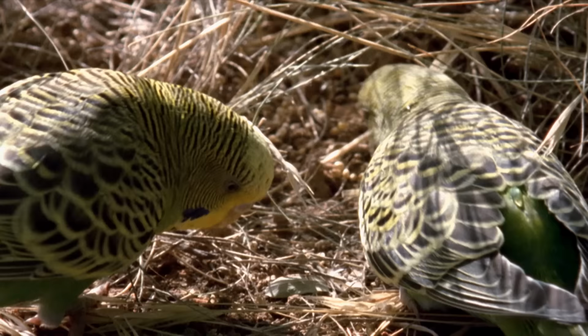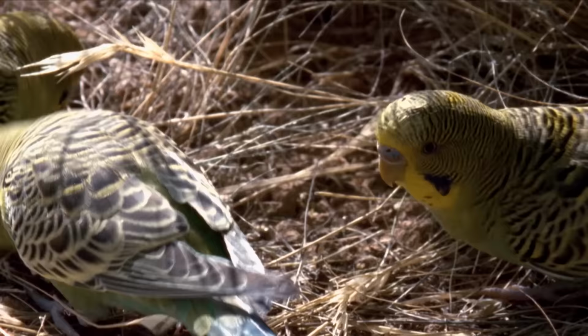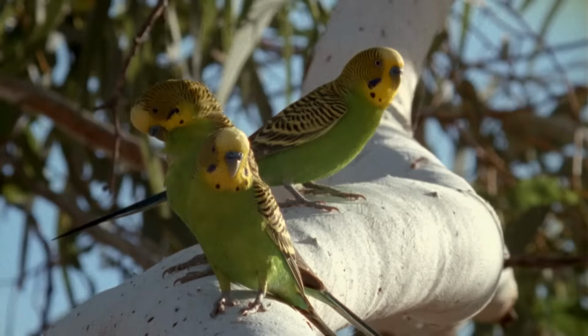Male and female budgies differ in the color of their sere, the area at the base of their beak. In males, this is bright blue, while in females it is a pale brown. With their sturdy beaks and thick, flexible tongues, they get all the energy they need from the grass seeds they forage for in the mornings.